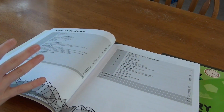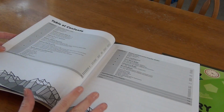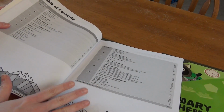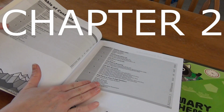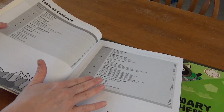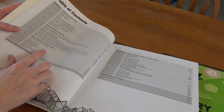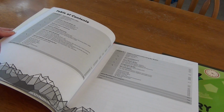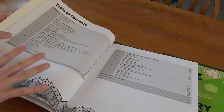For Primary Mathematics 2022, there are a total of 4 chapters in 2A. Even though there's only 4 chapters, there is a considerable amount of information that you are covering. For instance, for chapter 2, if you were to follow their schedule, I believe it was 27 days of lessons. And for chapter 3, it was, I think, 24 days of lessons. So just to get an idea, even though it's only 4 chapters, there is a lot of information that you're covering in each of the 4.